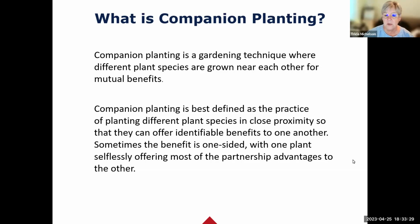Sometimes the benefit is one-sided, with one plant selflessly offering most of the partnership advantages to the other. And I think in many cases that is true. We end up having some sacrificial plants in our yard.